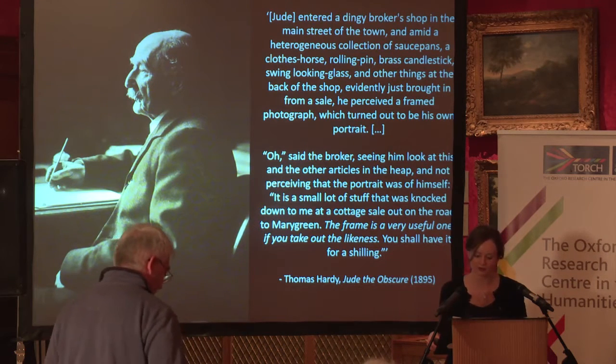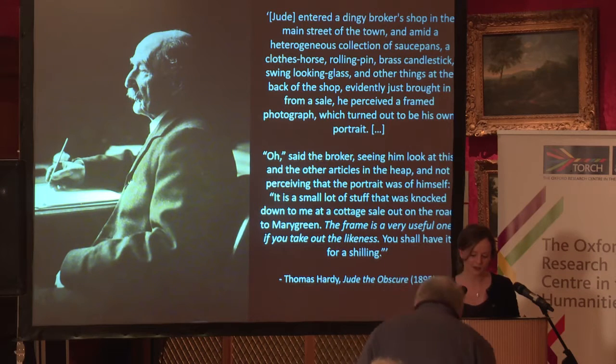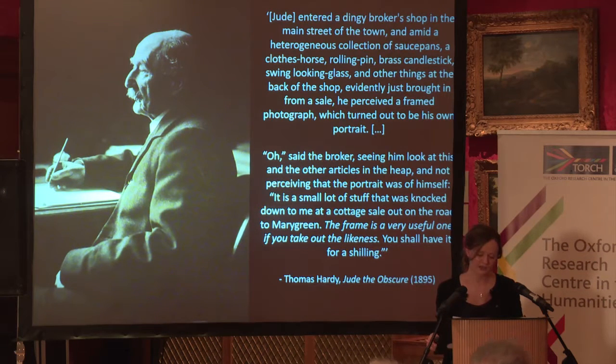"Oh," said the broker, seeing him look at this and the other articles in the heap, and not perceiving that the portrait was of himself, "it is a small lot of stuff that was knocked down to me at a cottage sale. The frame is a very useful one, if you take out the likeness. You shall have it for a shilling."